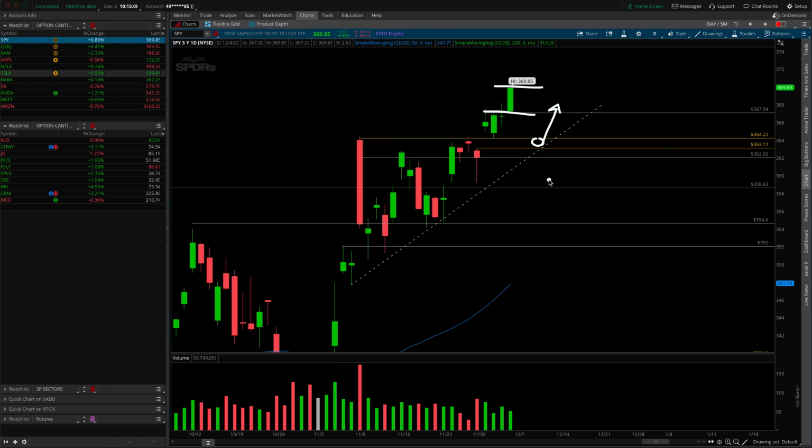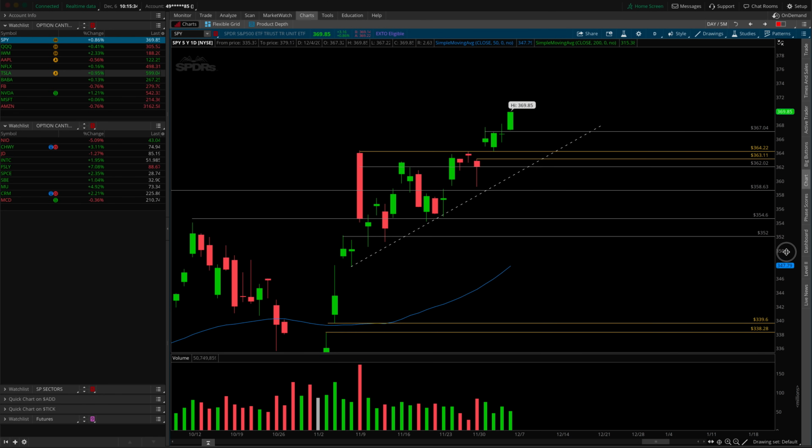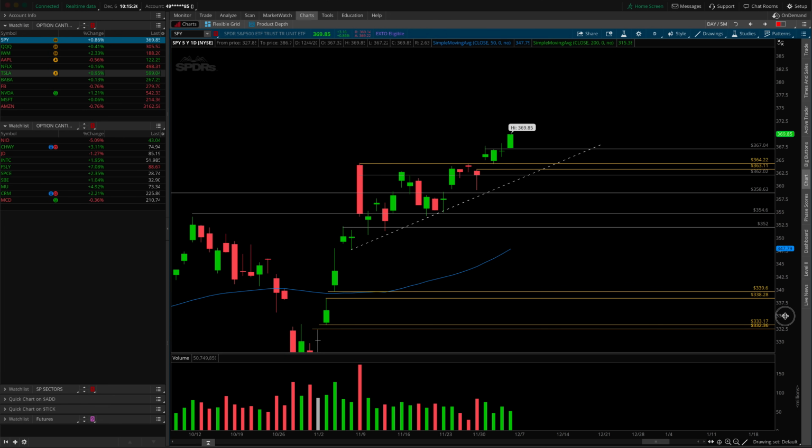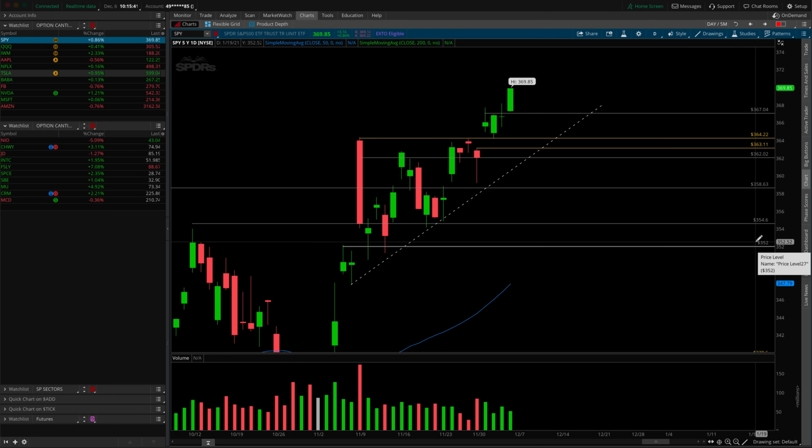To the downside though, if it fails, let's talk about some lines in the sand that we don't want to see violated. We mentioned that this is sort of our 3-week balance on the weekly time frame, and the line in the sand here is definitely 352. We've mentioned this in the past as well, because what happens if we break out here and see a failure back down into this range is that we should see a move all the way back down to the bottom end of the balance range, which is at 352. And if that breaks, well, the rest is history. We know we could potentially move much lower, and there are some gaps underneath us that could potentially be filled. So 352, you definitely don't want to see that being violated.